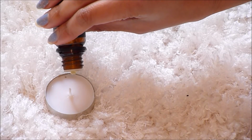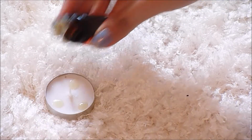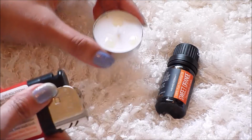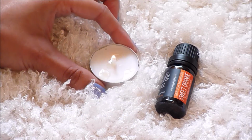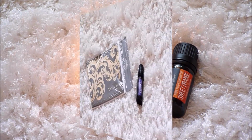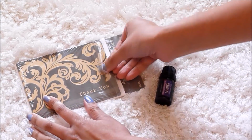Here I'm using the sweet orange one because it smells like oranges, and the smell of oranges is known to uplift you, and it really does. The scent is such a happy scent, and so that's why I am going to be rubbing that onto the candle today. And this makes your whole room smell like the essential oil because the oil is getting warmed and it mixes into the wax.